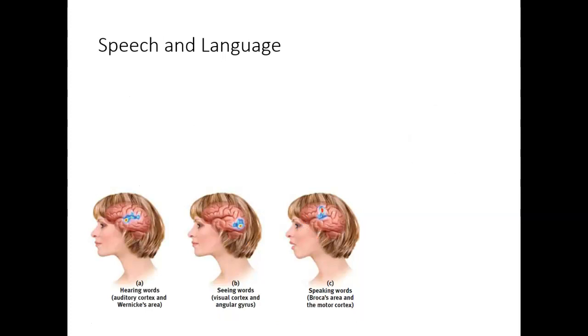I'd like to talk about the specialized functions of the speech and language areas. So again, these are mostly lateralized in the left side of the brain, and I'm going to talk about each of them separately: Wernicke's, the angular gyrus, and the Broca's area.